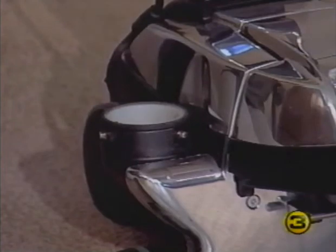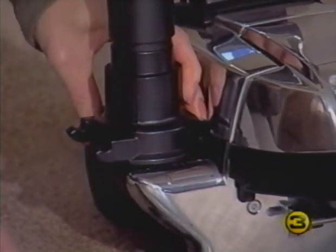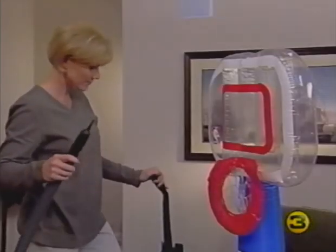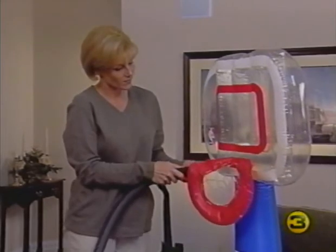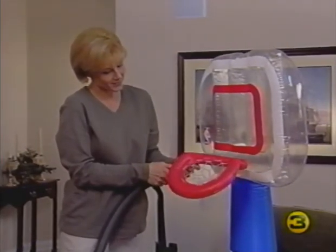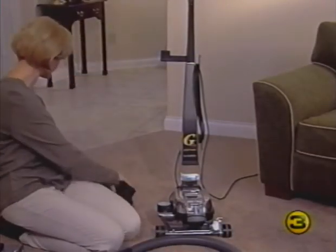To attach the blower hose, line up the indicator line on the large end of the hose with the indicator line on the metal exhaust port. Twist the hose connector to the right to lock it in place. By attaching the inflator-deflator tool to the attachment hose, you can inflate toys, air mattresses, or other similar low-pressure inflatable items. To deflate items, take the blower hose off the G6.